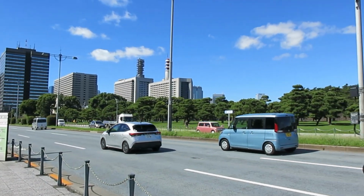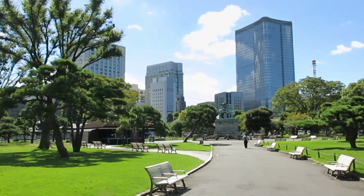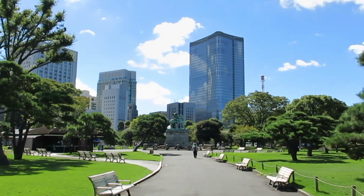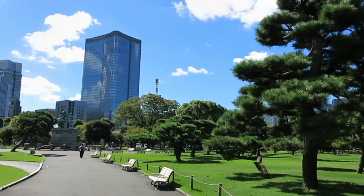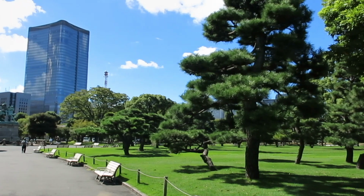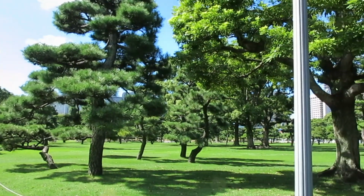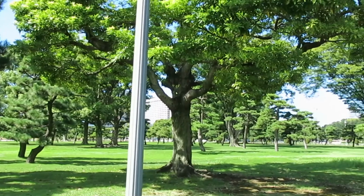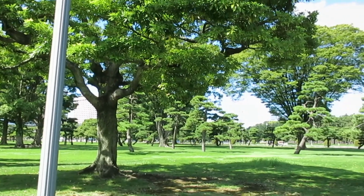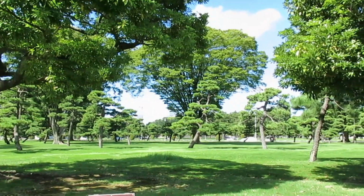Welcome to Tokyo, Japan. Today we're taking a peaceful stroll through Kokyo Gaien National Garden, located right across from the Imperial Palace. This beautiful garden is a serene, open space dotted with meticulously maintained pine trees and trimmed lawns. It serves as a calm retreat in the middle of the bustling city.